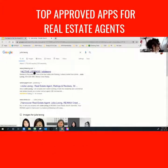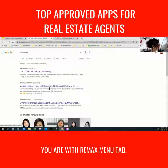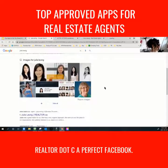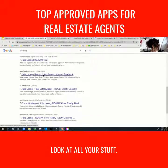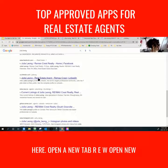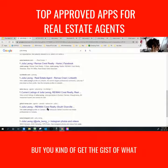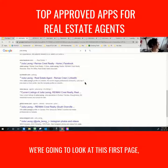I'm going to right click and say open a new tab. I right click this, open a new tab. You are with Remax. Open a new tab. What else we got? Realtor.ca, perfect. Facebook, right click, open a new tab. Oh, look at all your stuff here. Open a new tab, REW, open a new tab, and then I'll just do this one. I'll just kind of stop there, but you'll get the gist of what I'm looking at.